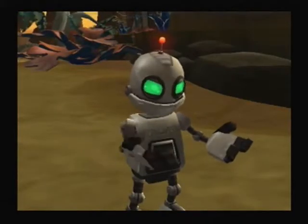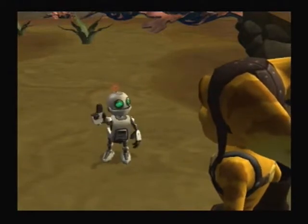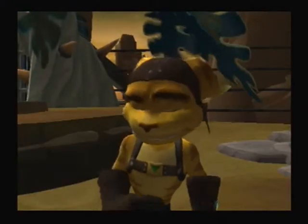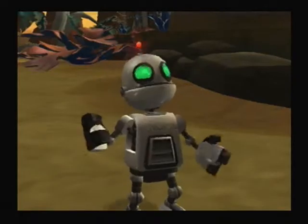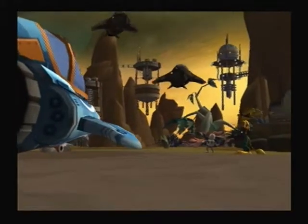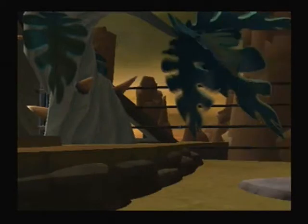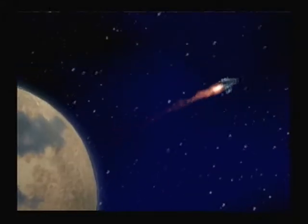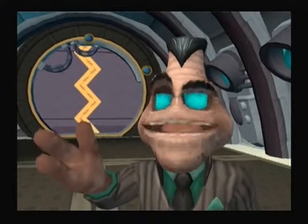I, sir, happen to be equipped with the latest in robotic ignition systems. My programming allows me to start any ship I choose. So, I agree to take you to this wherever it is, and you get my ship started for me? That is what I'm proposing. Deal. This could be a problem. Take care of it.